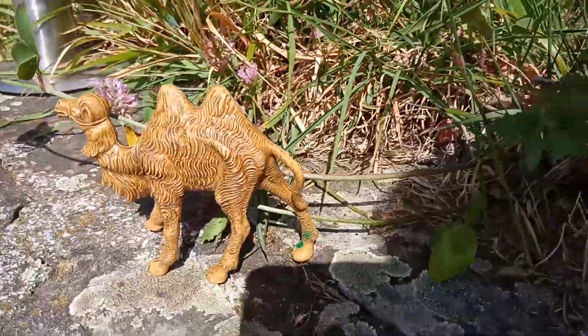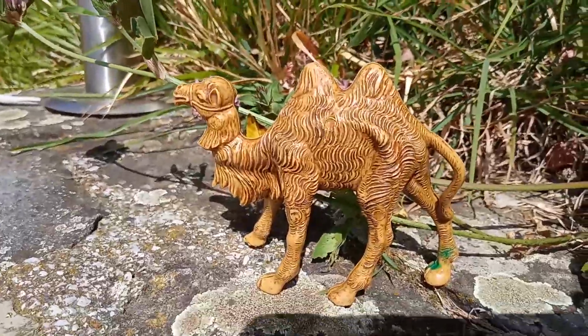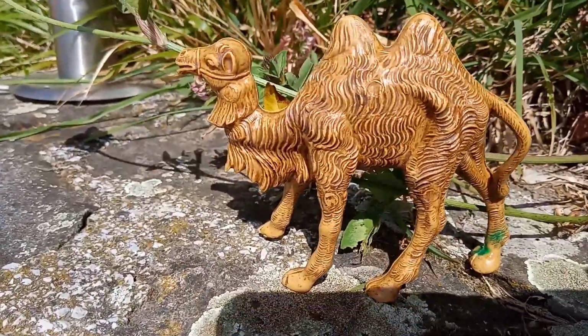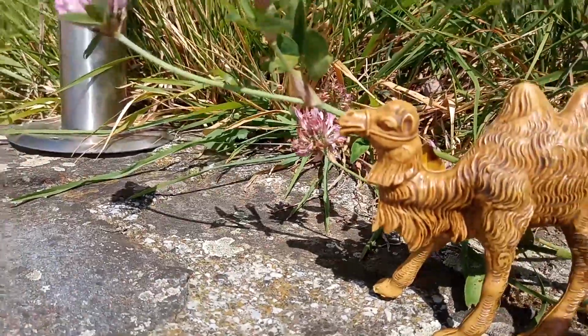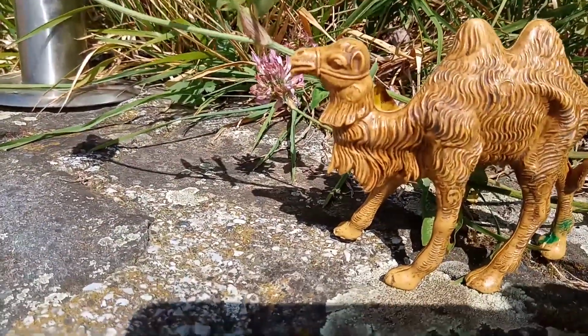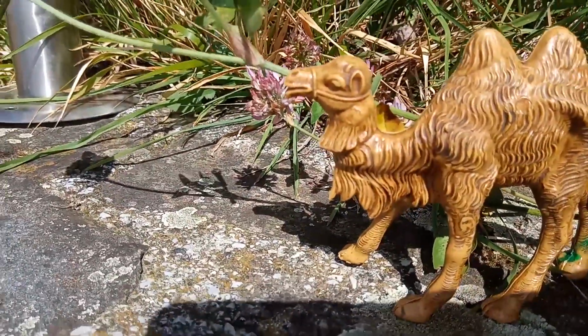But wait! What's this? Mr. Camel, what are you doing in the jungle? I'm trying to find the desert. Which way is the desert? Well, it's over there, Mr. Camel. Okay, bye.